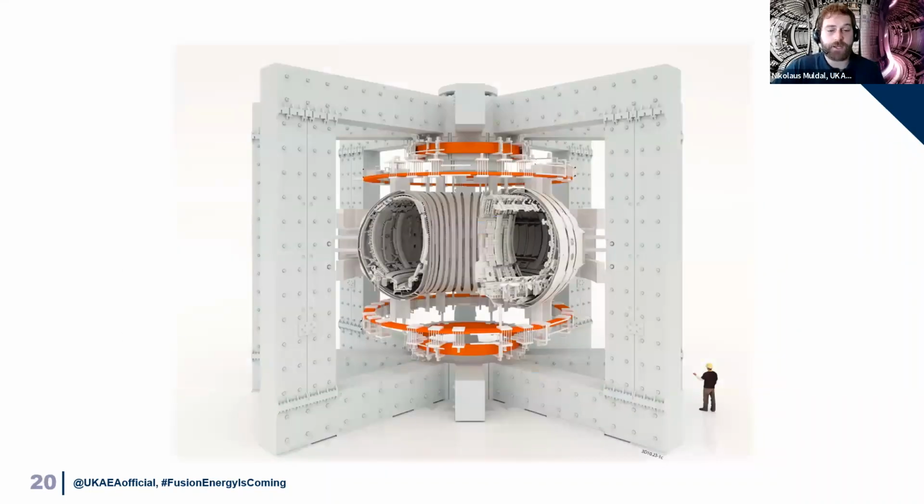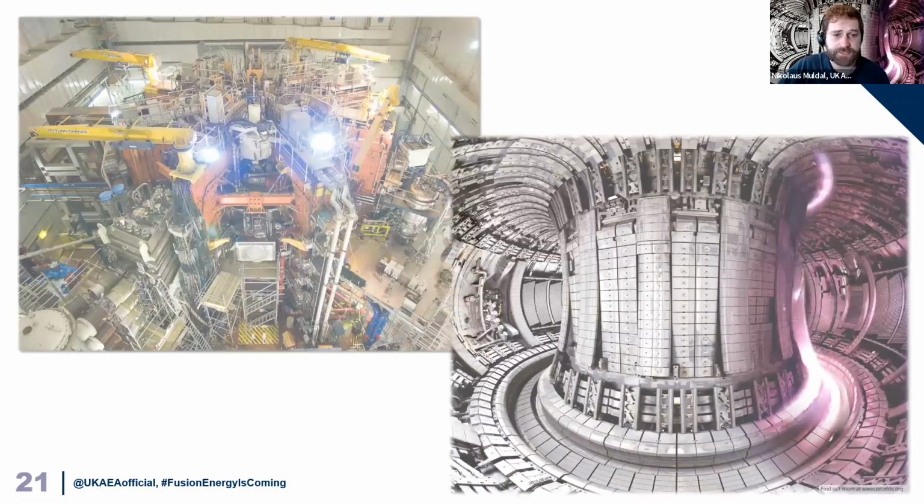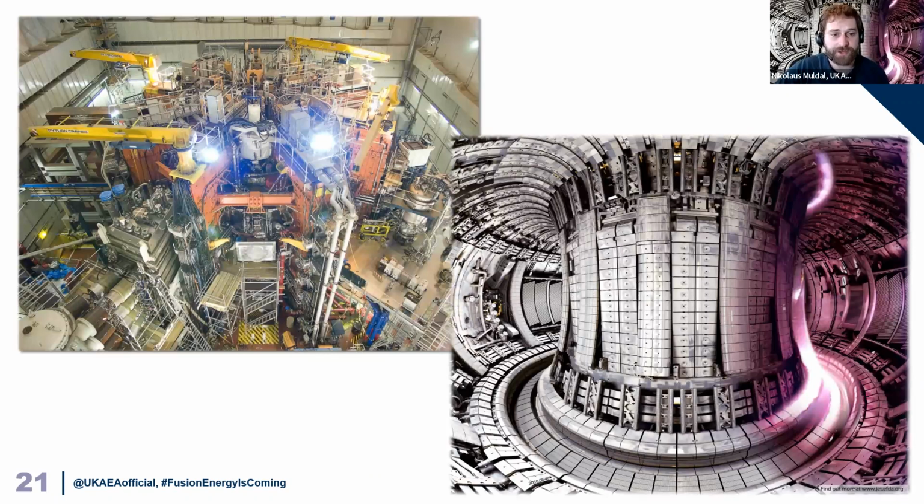And so then going from the assembly hall, this is just a refresh of the basic components of the tokamak. You've got that main toroidal vessel. In orange above and below are the poloidal coils, and then in white, not very highlighted, are the toroidal coils. Those two magnetic coil sets work together to confine our plasma. And this is the real heart of our operations, and this is JET.